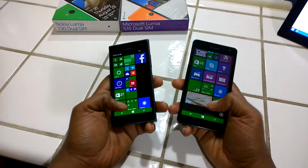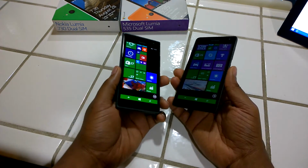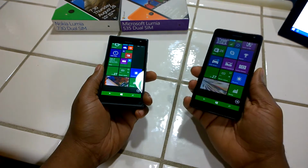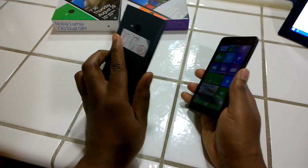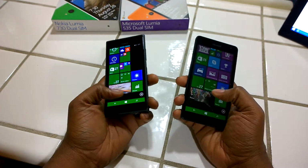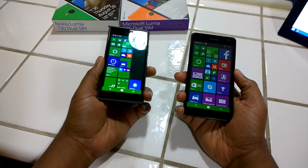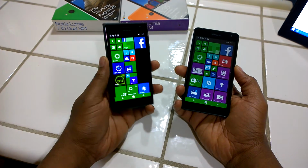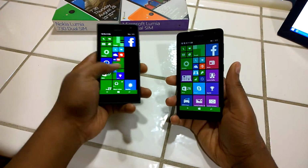Let's see what else we have here. What are the differences? So I think that's the main difference when it comes to the camera. This has a Carl Zeiss. This is just a regular 5 megapixel autofocus camera with LED flash. Both have LED flash, obviously. But basically everything else is the same. The main difference would be the CPU, how fast the CPU is, and also another difference would be the imaging, your cameras. So this obviously has a better camera.